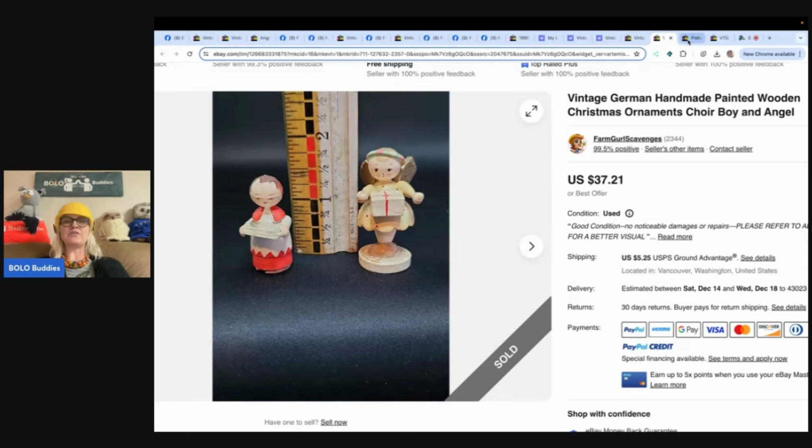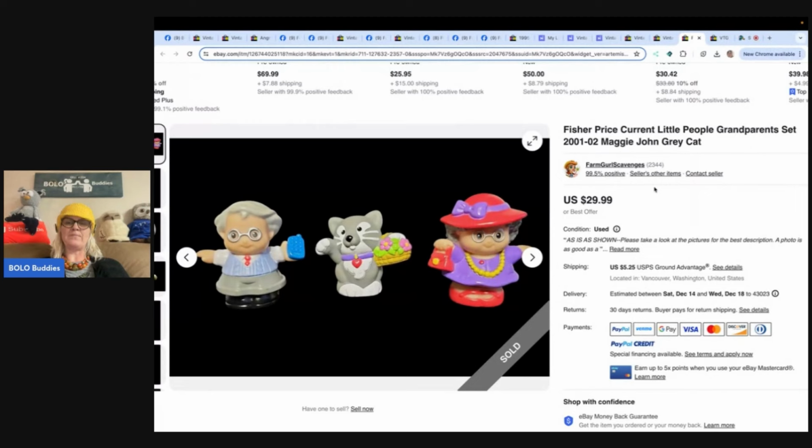Love the next one. Fisher Price Little People. These are the grandparents set. Maggie, John, and the gray cat. So she said, I know not a huge sale here, but actually for Fisher Price Little People, this is a great sale. Paid about 10 cents for this in a big purchase and did a little research. I had about 30 figures, and who would have thought that these went together? Not me. They sold for full asking price of $29.99, all in $37.18.